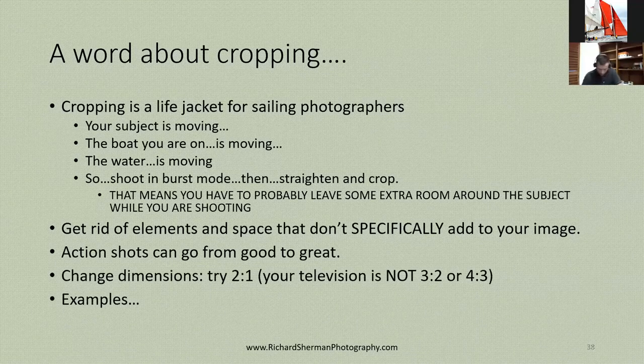Now, just kind of wrapping up, one of my secret recommendations, not secret anymore, is to go crop your images 2:1. In other words, twice as wide as they are tall. And you've seen a number of examples, the Agamagon Reach Regatta with the spinnakers up, where I've cropped them 2 for 1.